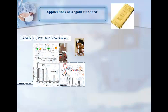We've used singlet oxygen as a gold standard in a number of studies, so accepting that this is a valid metric of PDT dose. We've used it as a gold standard, for example, in the validation of PDT molecular beacons, where the idea is that you make a structure such that the photosensitizer is linked to a quencher by a linker that is biologically cleavable, for example, a peptide or an enzyme linker, where you can break this enzyme. When you break it, the sensitizer and the quencher fly apart, so you have basically biological activation of the photosensitizer.